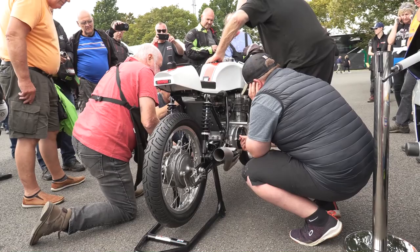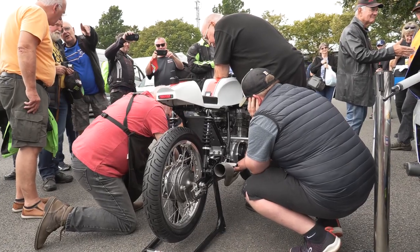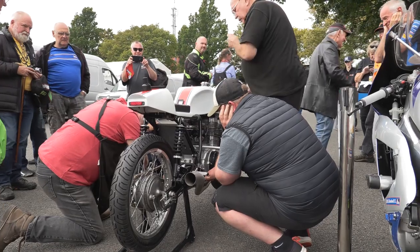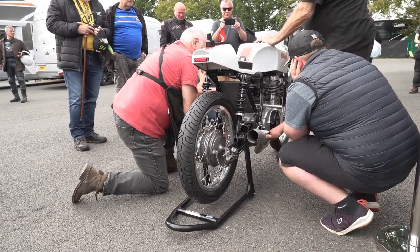Any attempt to describe what's happening as this little single cylinder classic machine is being run up would be superfluous. So I suggest you just listen to the racket or the music.